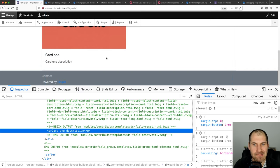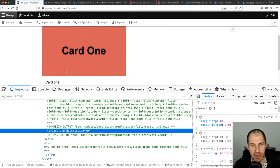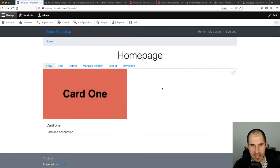Now, we need to put these in and we need to display 3 at a time. That's one thing I want to achieve today. I think that's going to be it for today, just displaying 3 at a time.